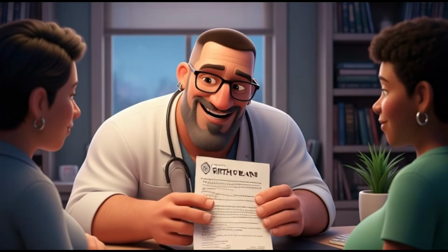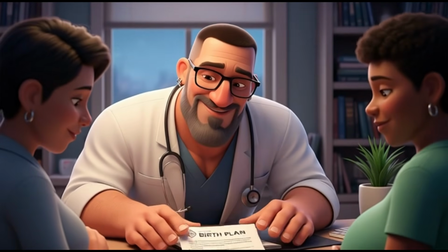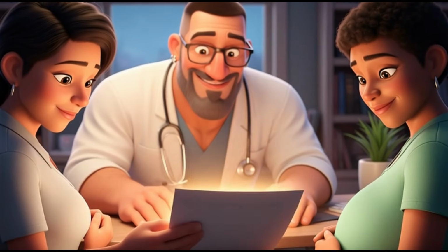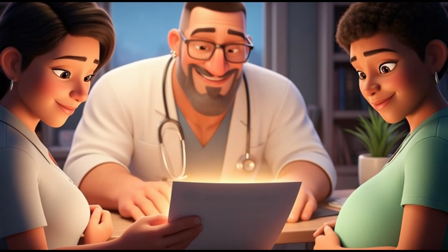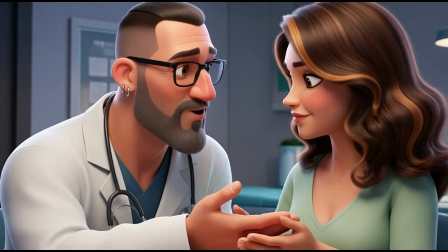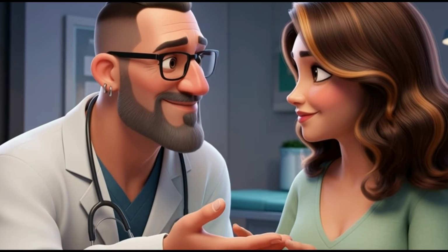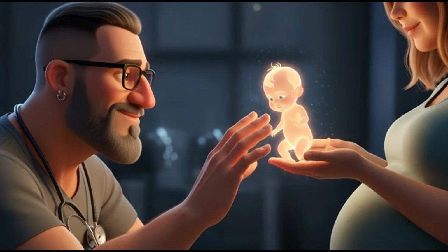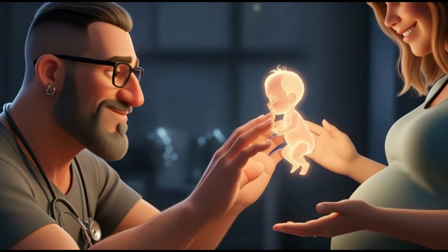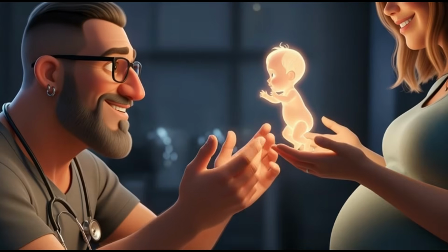It is your right as a patient to receive all this information. Your birth plan is a great tool to start this conversation with your doctor or midwife. Their role is to combine their medical expertise with your personal values and circumstances, guiding you to the safest decision for you and your baby. An open, respectful dialogue is key.